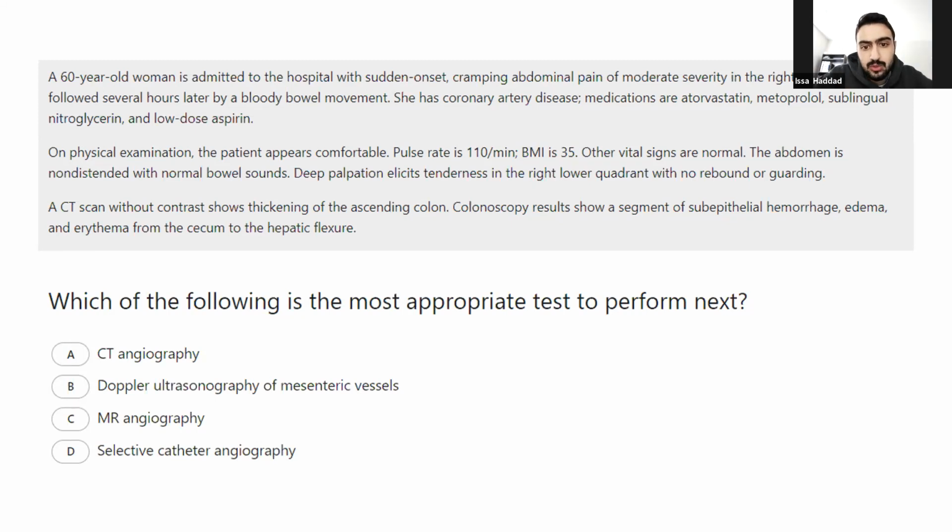Which of the following is the most appropriate test to perform next? CT angio, Doppler ultrasonography of mesenteric vessels, MR angio, or selective catheter angiography.